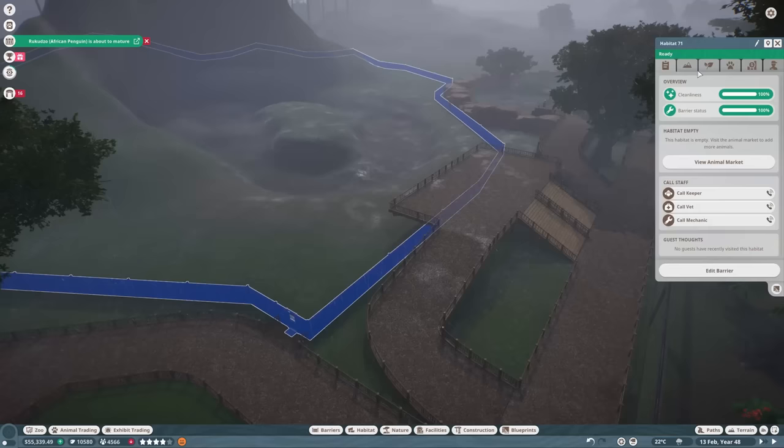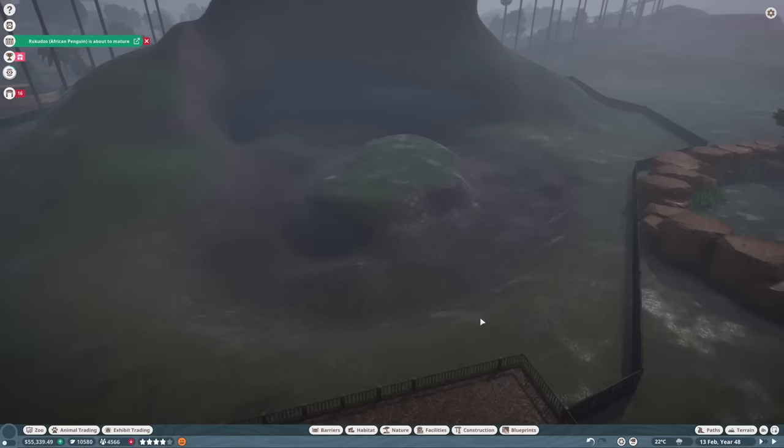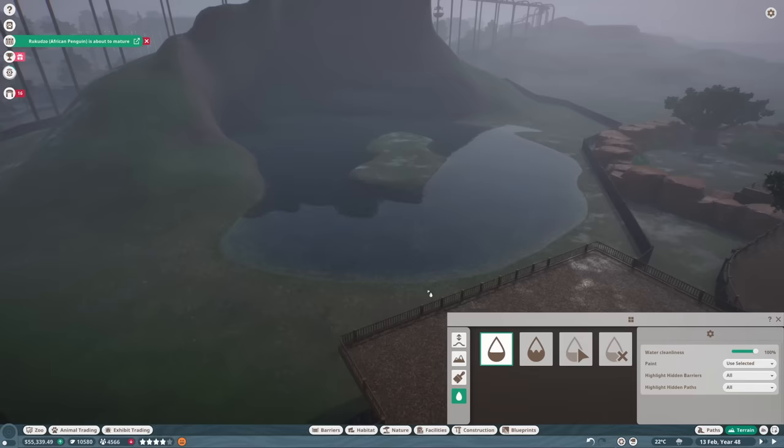Okay, so we've just built it and it's 15,000 square meters, which is kind of ridiculous because that's 10 times as much space as we need, but it is going to get smaller because we're going to put probably a nice little water area in here, which I might actually do now, see how it looks. But yeah, I like that a lot. Look at that. They can swim a bit if they want.